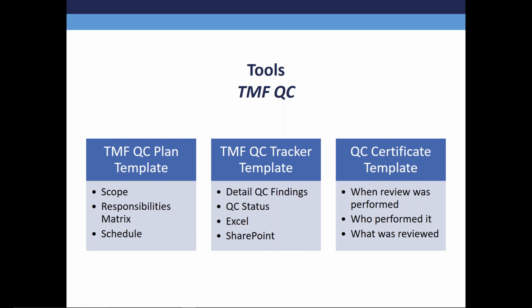There are several options. You can track this information using an Excel spreadsheet. You can also, if you want to move online, use an electronic platform like SharePoint, or there are also some eTMF platforms now that allow you to track some QC directly within the eTMF system.